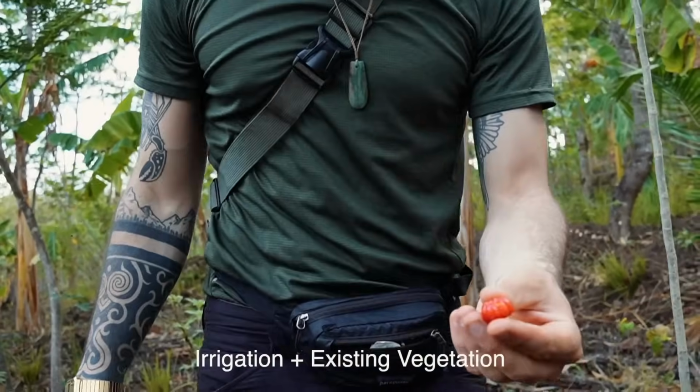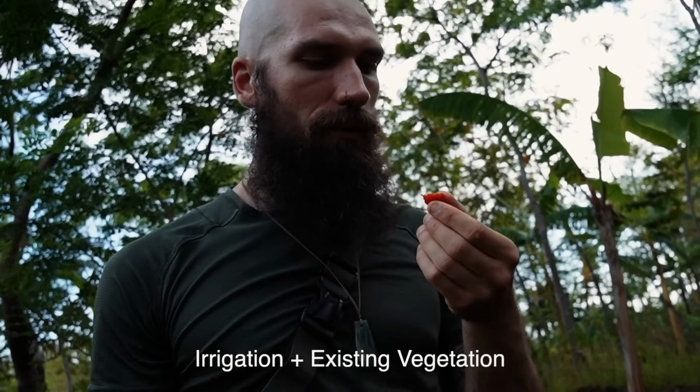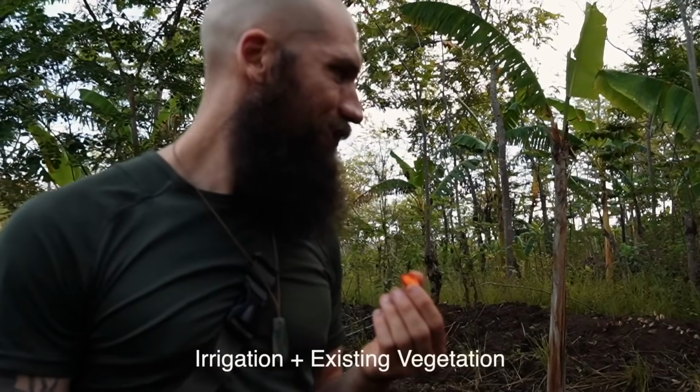I think this is called a, is this a Suriname cherry? Yeah. Ooh, that's tart like a candy. That's nice.